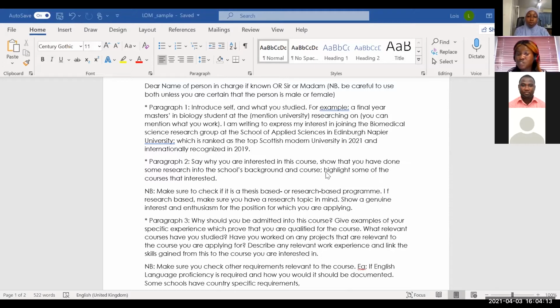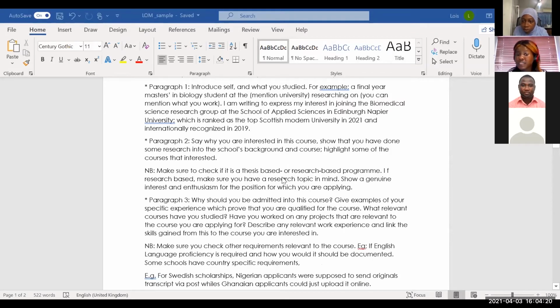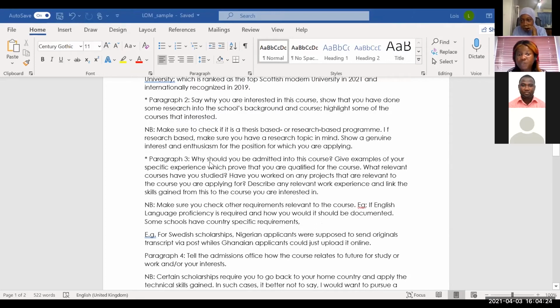Okay, so paragraph two, you want to say why you're interested in that course, show that you have done some research into the school's background and course, and highlight some of the courses that you're interested in. Now, make sure that you check whether it's thesis-based or research-based so that we know what you have in mind.